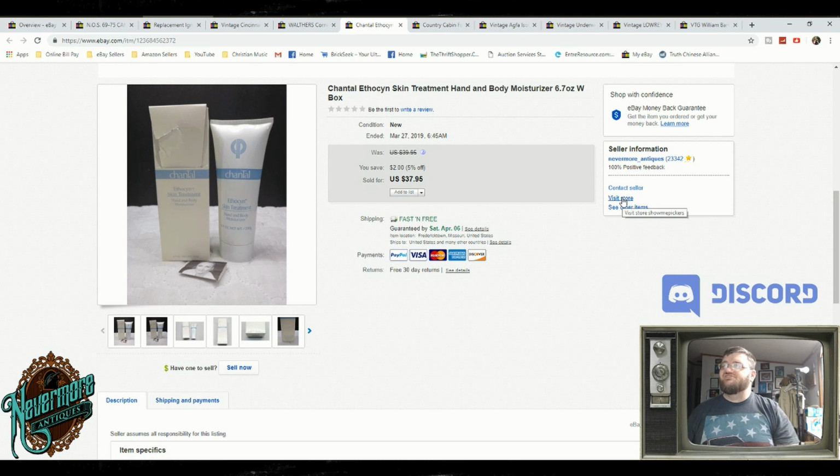This is something called Chantel Ethocin skin treatment. It's some kind of high-end anti-aging skin stuff. I bought it at Goodwill. Paid like $2 for it. Got a good deal on it. And man, I probably bought $8 worth of this stuff, and have sold 300 bucks worth of anti-aging stuff so far. Really a good find.